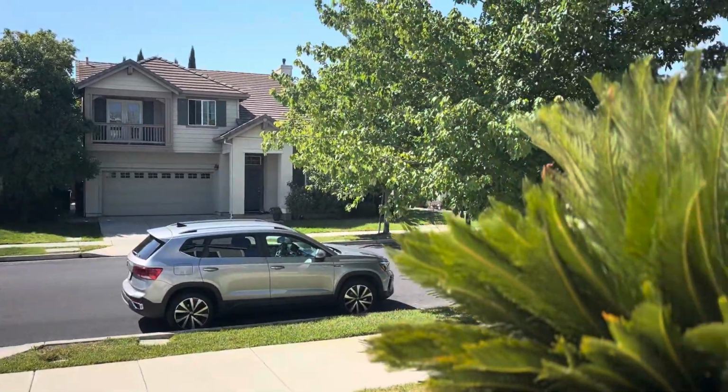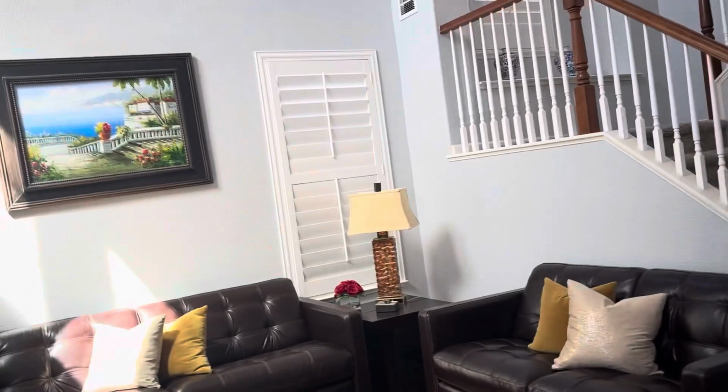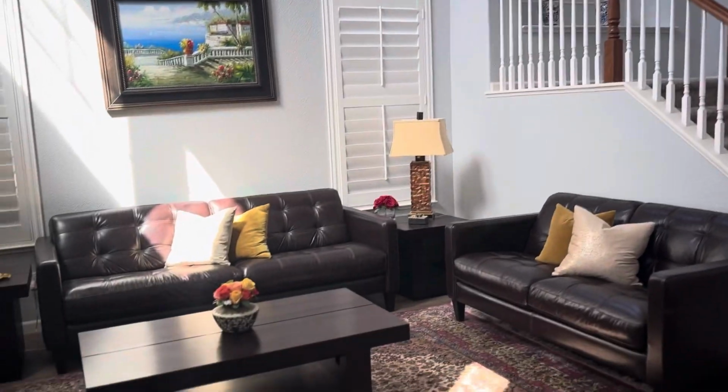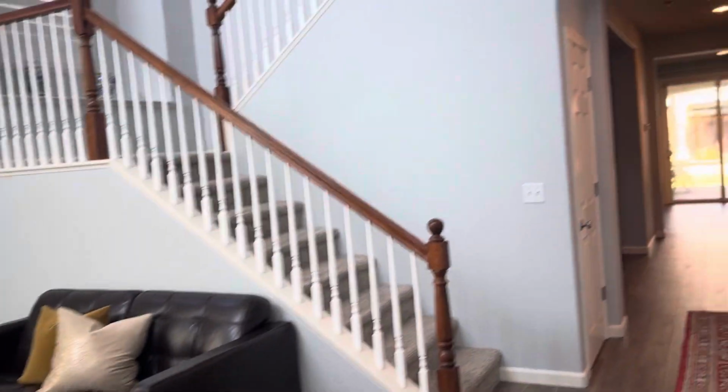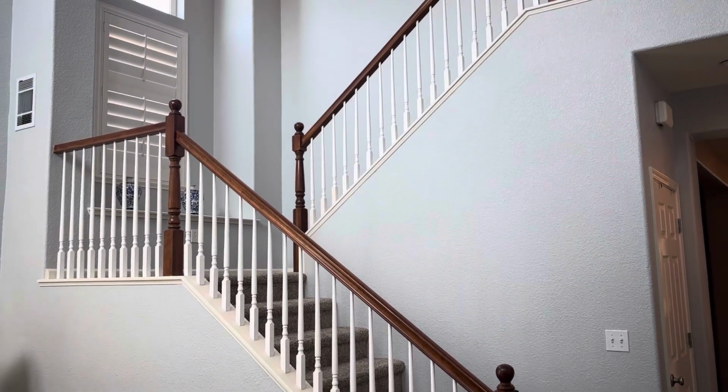I'm here at 1361 Tiffany Drive. Let's go take a look. It is furnished at the moment, but I don't know if that's going to stay. I have to look into that. I believe this will be emptied out.